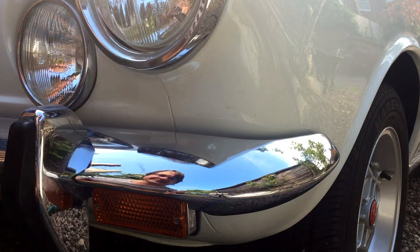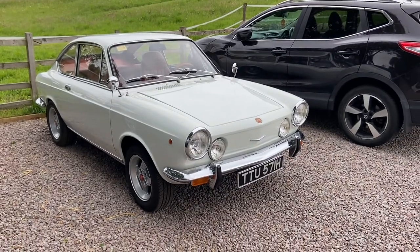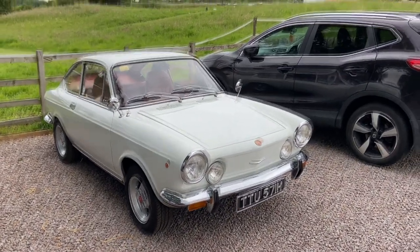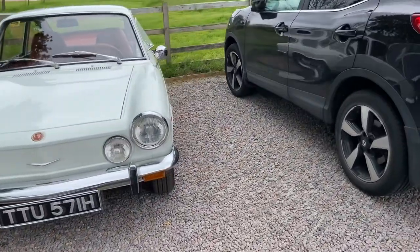That's all right for a first pass. It was for a friend's wedding. So this is going to be the car that the bride goes to the church in and comes back to the farm after the wedding. And luckily, she's done us proud.